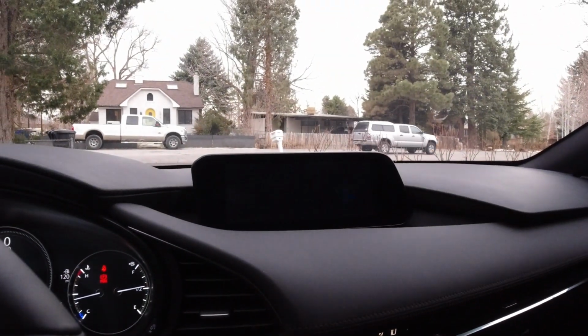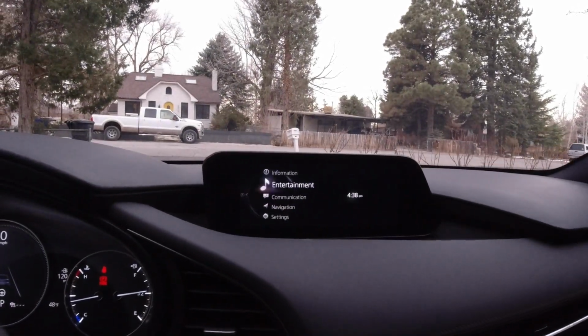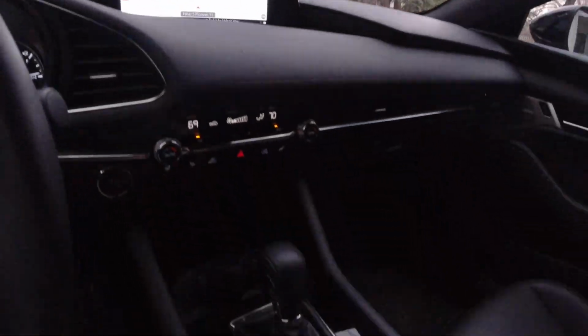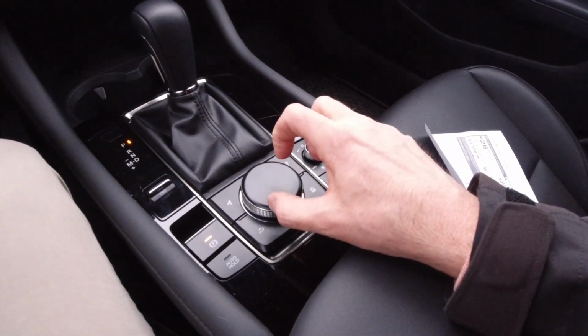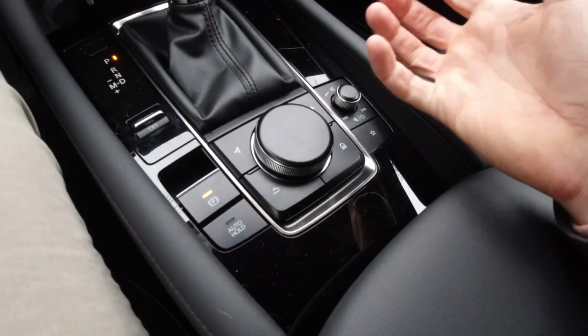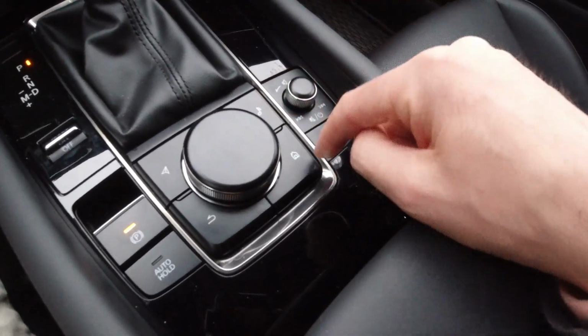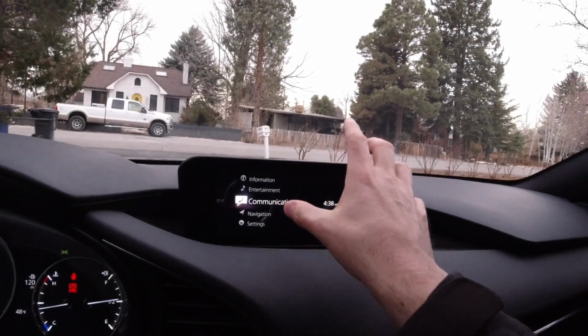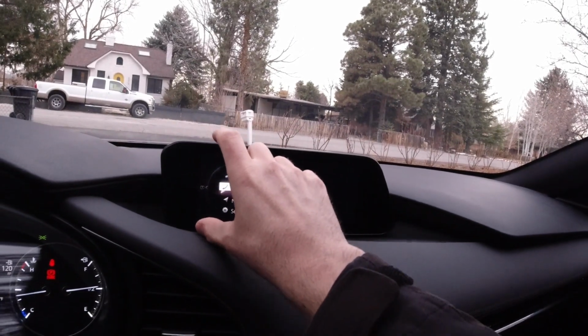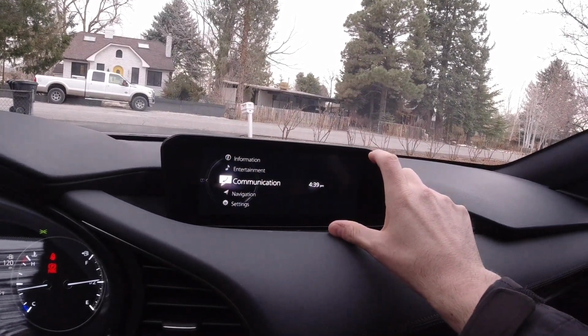So we will go all the way home. So you've got information, entertainment, communication, navigation. To select something, you just push down. Around the dial, you've got a back button, a send button for text messages, media controls, and then a home button. I still wish it was a touchscreen, but the fact that it isn't, I will admit, in this case, allows for a cleaner interface design.